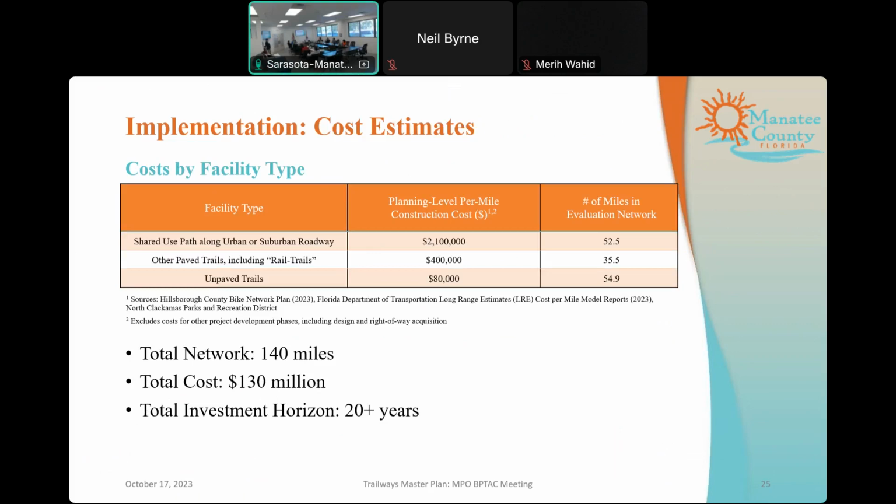The big ticket item, part of this report also determined high-level planning costs for the implementation of the entire prioritization network. And what we're looking at, about 140 miles total at a whopping 130 million. Now, again, this is super high level, right? That's a big number. It's pretty scary, lots of zeros at the end of it, but the investment horizon is over 20 years. And again, when we consider which of these trails are to be prioritized, it's the ones that score the highest, right? So naturally, when you're implementing these trails, the goal of this report is to provide the county with a resource to more effectively target what trails are going to provide the most benefit at the best targeted cost.